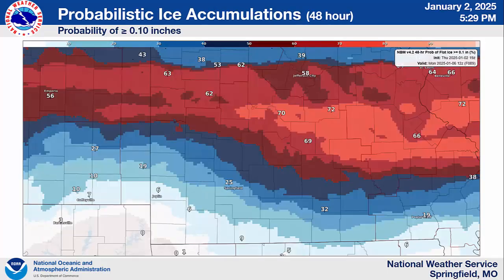And then if we talk about ice accumulation, we'll talk about the probability of at least a tenth of an inch of ice. So Springfield has a 25% chance for at least a tenth of an inch of ice at the moment, Joplin 6%, and then increasing amounts as you go to the northeast. This shows why we have a separate segment for the winter storm watch for the eastern counties. The chance for ice, in addition to the other wintry precipitation types, increases the further north and east that you go. So that is the probability for at least a tenth of an inch.